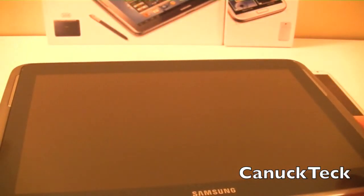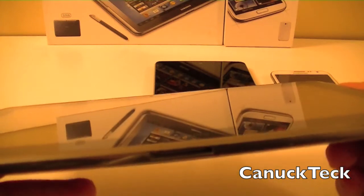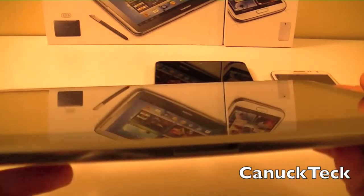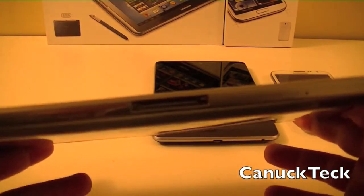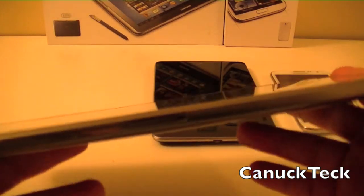A testament to how great it is, maybe, or a testament to how poorly the rollout was, perhaps. So in the meantime, just because I'm impatient, I decided to go with the Samsung Note 10.1. This is the best one I could find to possibly rival that. So for this one here, I'm just going to quickly go around. This is a 10.1 inch screen, obviously. Same resolution, basically. It's 1280 by 800. It's a good display. Obviously, it's not the 2560 by 1600 of the Nexus 10. Not even close to the 300 PPI that has. But I do like it.